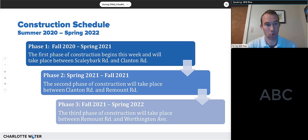And we're just going to be in the northbound side of South Boulevard where it splits on either side of the light rail. And then after that, we'll move north of there to continue on in a lot of other small sections, again, working our way north all the way up to Worthington.